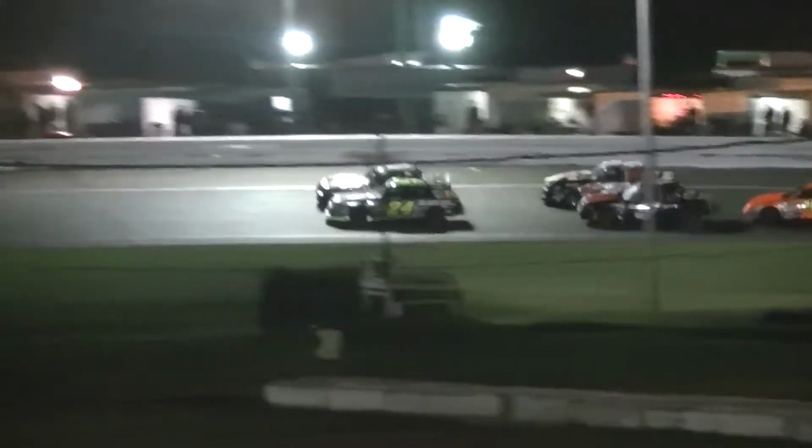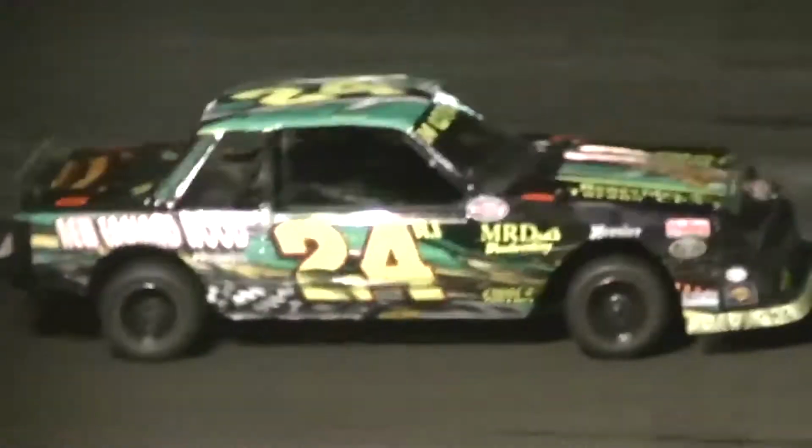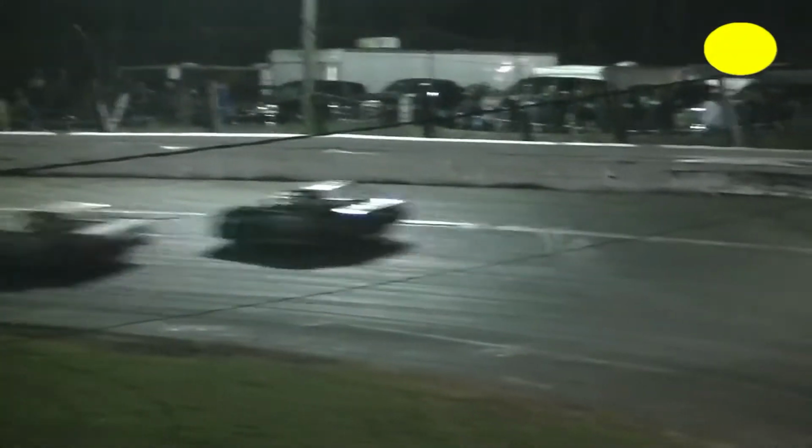Yeah, we have one more enduro to go, but right now we have a restart, and it's Brad Caddick who is looking good in that beautifully painted number 24. But look on the outside, Sean Caron tried to stay with him and couldn't do it. Boy, a textbook start for Caddick. Oh, up into the wall hard. We got a car into the wall in turn number 1.